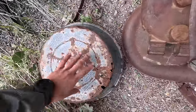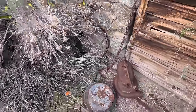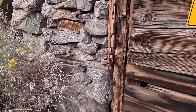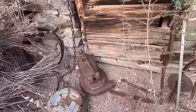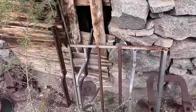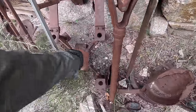Surprised how, I mean, it's pretty rotted on that side, but it's not too rotted being out here. And then got this chain. It's pretty interesting. Looks like some barrel bands right there in the corner. And just lots of miscellaneous stuff right here, up against the cabin. Let's see. Not sure what a lot of this stuff is, like this piece. Don't know what that is.